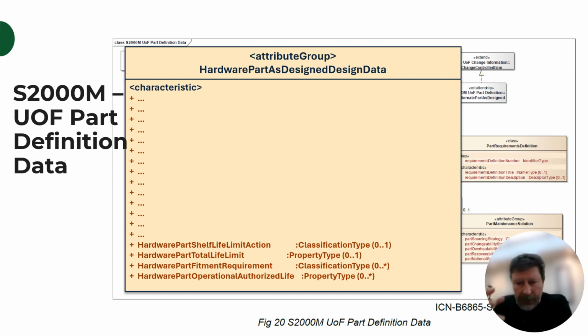And here's the question, and that is, where do you put the actual authorized life? Are you going to put it in S3000L against a part, or are you going to put it in S2000M against a part? And are you going to put it in both? If you're going to put it in both, how are you going to make sure that those two data elements remain in sync? Are you going to maintain configuration control across the data? It's not possible to do. It's just something you need to think about and decide how you're going to manage going forward.